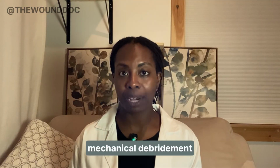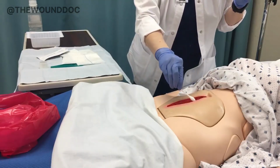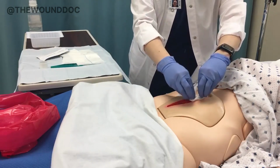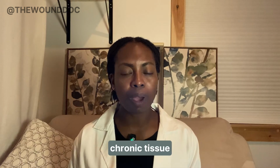Wet to dry dressings were designed for one job, mechanical debridement. You'd soak a piece of gauze in saline, pack it into a wound and let it dry, and then rip it out. The idea was you'd pull away dead tissue with the gauze. Sounds simple, right? But here's the thing. It doesn't just pull necrotic tissue, it pulls off the good stuff too, like pulling off a Band-Aid and taking healthy skin with it every single time.